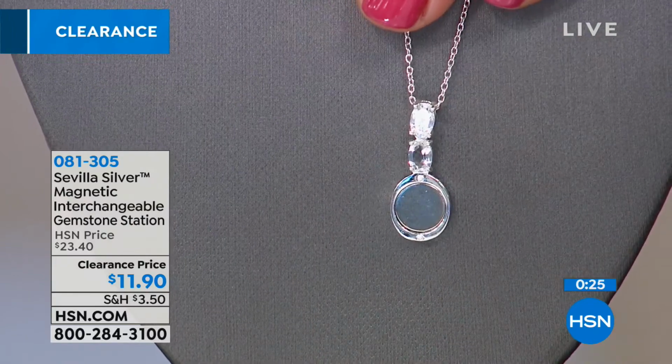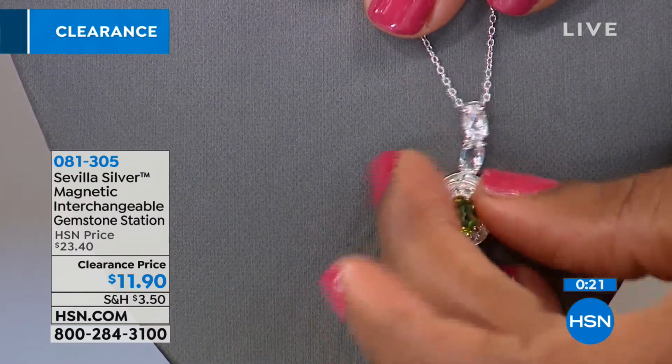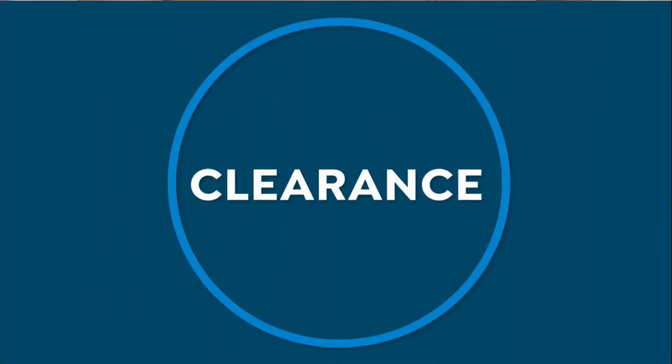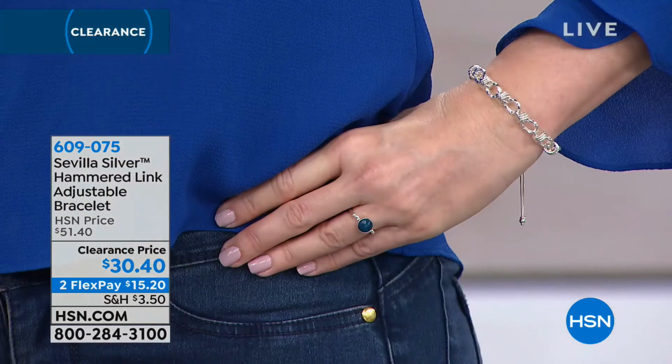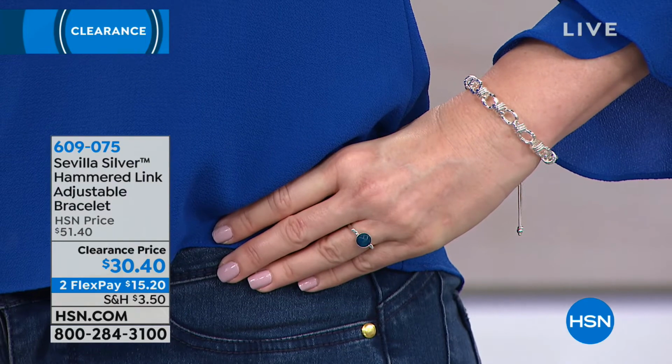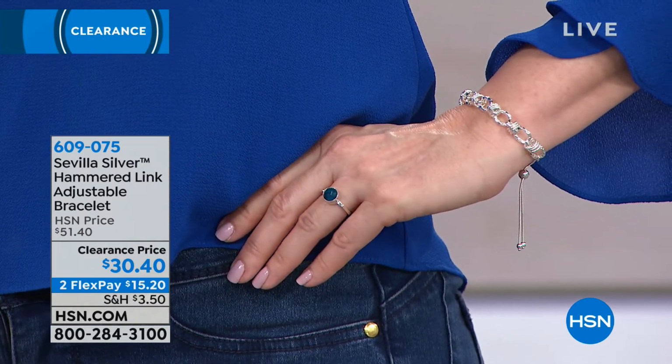So just pull that one off. It's so easy. And then I'm going to put on that peridot. Just like that. It just kind of finds itself. That's amazing. I know we have to move on. We've got more for you before the end of the hour. And, oh, I just tucked this away. We're going to move on to this beautiful bracelet.